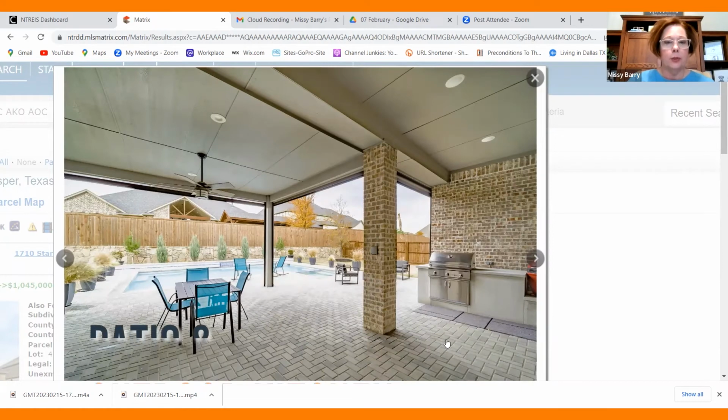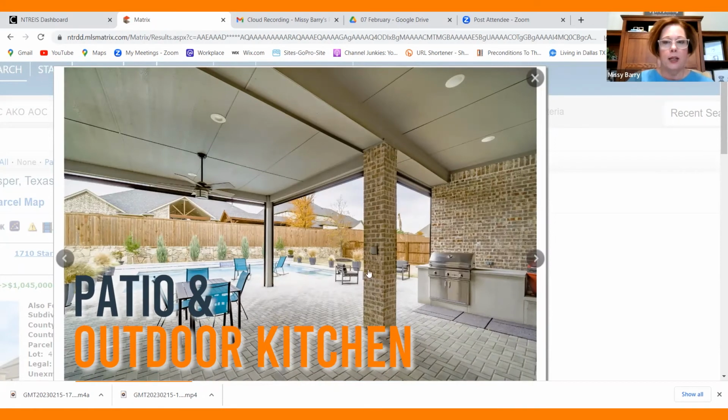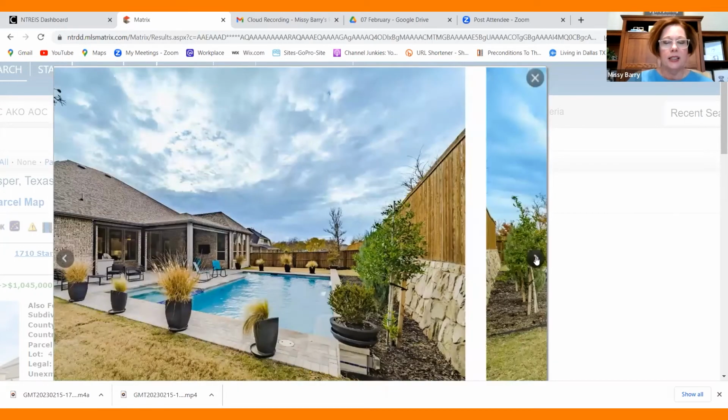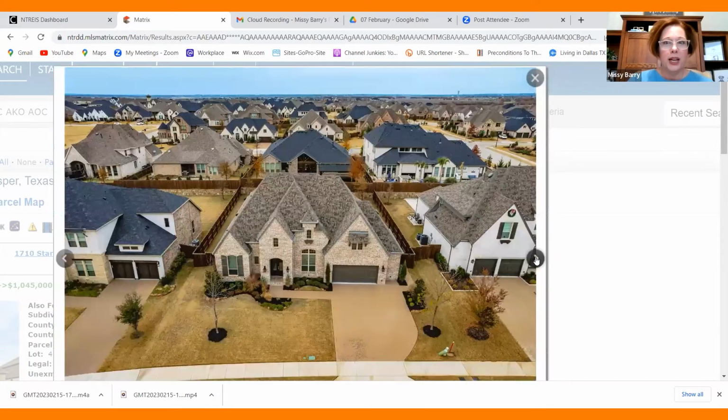Out of the living room, you're going to have the attached patio, outdoor kitchen, plenty of entertaining space, and splashing in the pool. There's another view. So very tastefully done, still looks, feels brand new.